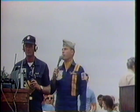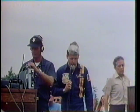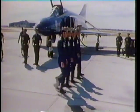The Blue Angel narrator is the key for audience understanding of the flight demonstration. The precision maneuvers you will see demonstrated here this afternoon are coordinated tactical techniques developed in training and in actual combat by our Navy and Marine Corps pilots. In combat, these maneuvers might be flown from treetop level to 60,000 feet. But for the team, it is a continuous demonstration of their skill and training in a very low altitude environment. For none of these maneuvers are stunts or daring feats, but all are part of the stock and trade of our Navy and Marine Corps fighter pilots.